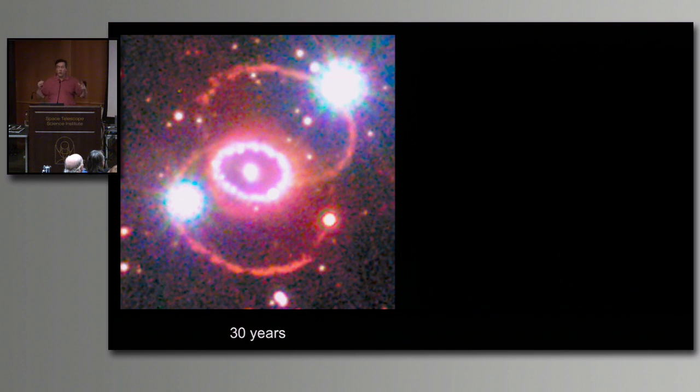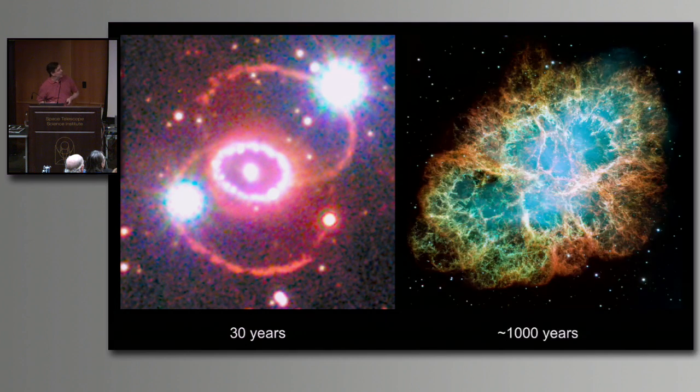And it's been really cool being able to watch something develop for 30 years. And what's even cooler is to think about what it will look like 1,000 years later. Because on the left, I'm showing you the Crab supernova remnant. And Chinese astronomers observed the Crab supernova explode on July 4th, 1054, almost 1,000 years ago.